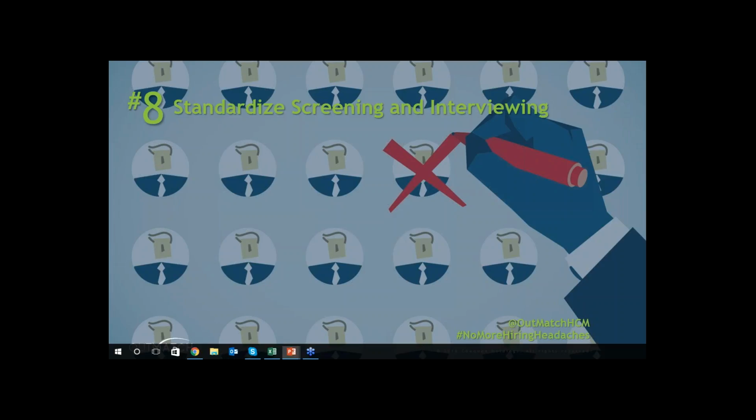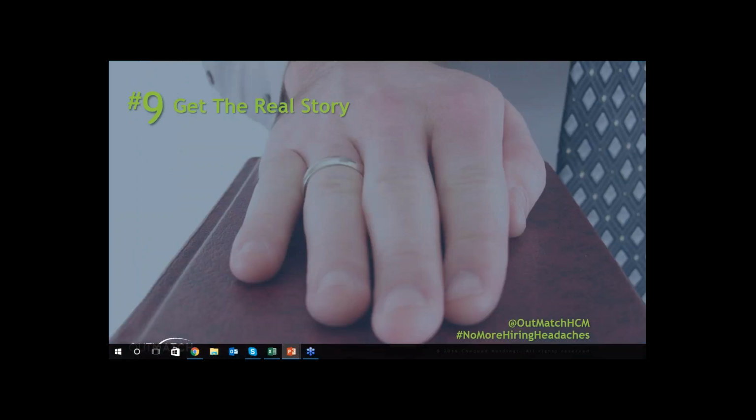All right, let's go to number 9 here. My screen's going to move. There we go. We're going to get the real story. Reference checking is usually a missed opportunity, right? But when you put the process online and keep the content specific to the job, you'd really be amazed to see the response rate and the candidate feedback that you get.